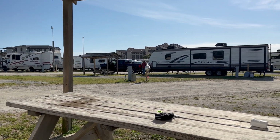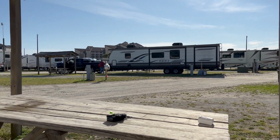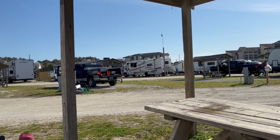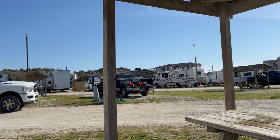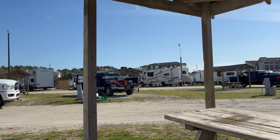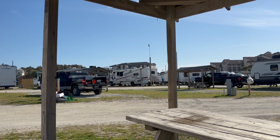Friday morning. Got a few people that are packing up and heading out. There was an A-frame trailer right across the way that packed up and headed out this morning. But it's Easter weekend, or the beginning of Easter week. I'm sure this place is going to fill in later today.